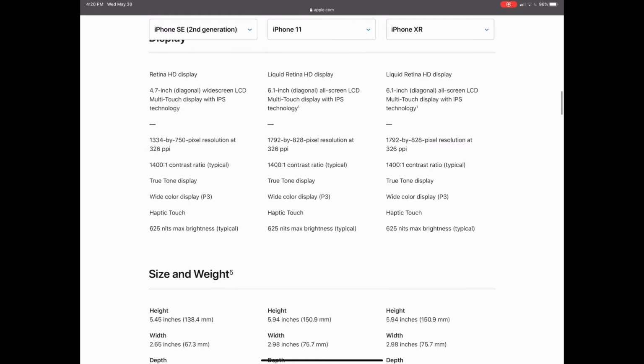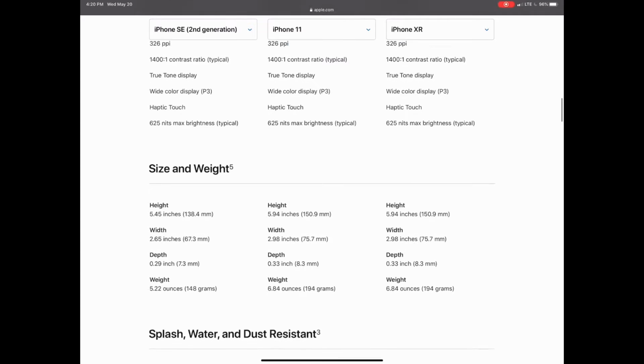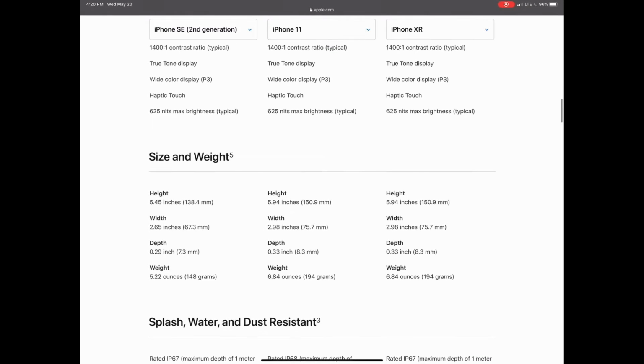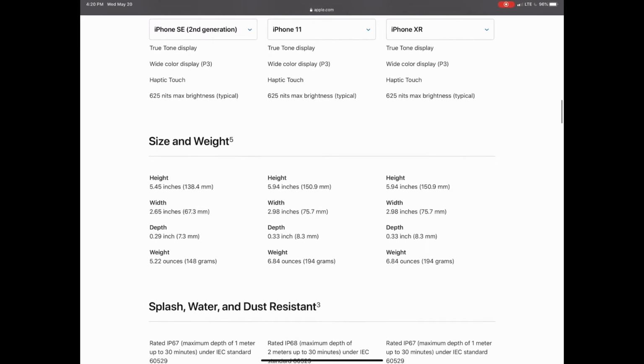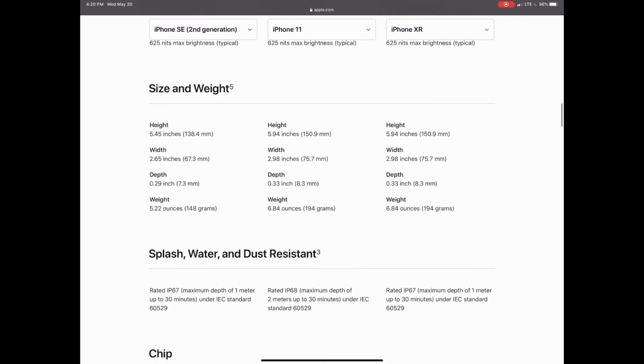So we looked at the display. Now, as you can see, the pixel resolution is noticeably smaller on the SE than the 11 and XR, you can just look at the numbers. It's just smaller in general. So the iPhone 11 and XR have the same display. And yeah, there's a 1400:1 contrast ratio on all three, which is typical. True Tone display, wide color display, Haptic Touch, 625.